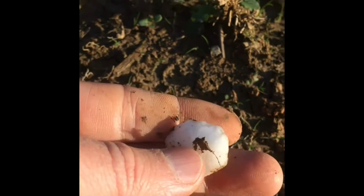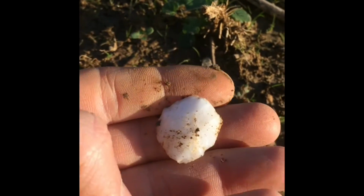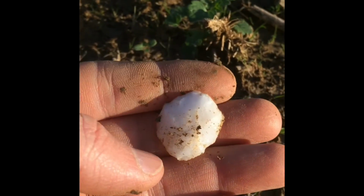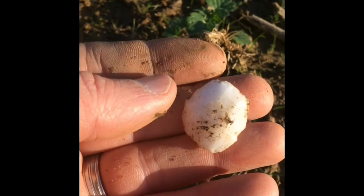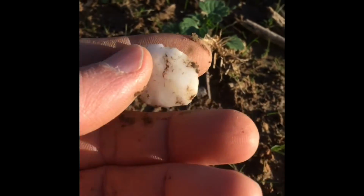Yeah, this quartz like this is really pretty, and it stands out, of course, in this mud out here. So they're easy to see. Well, I'll get back at it. If anything else, I'll get with you later.